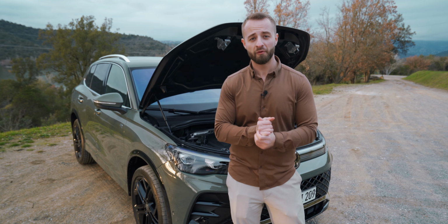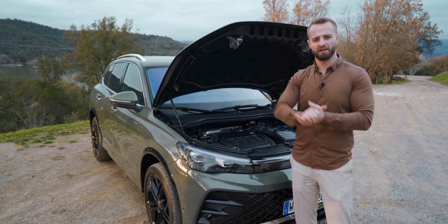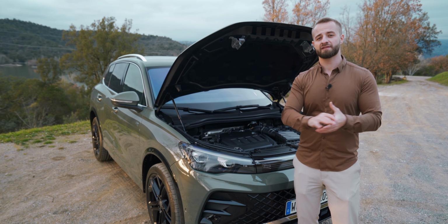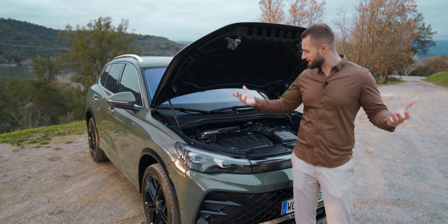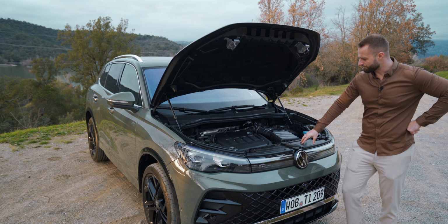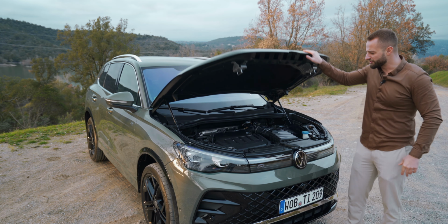The strongest version has 272 horsepower, which is also the 1.5 liter combined with an electric engine, and the strongest combustion engine has 265 horsepower. It's a 2-liter TSI. So that's as far as we can take it with the engine. I think we should talk about the major changes that happened with this car, and it's the interior.